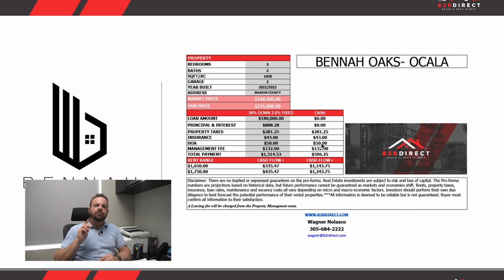Sales price on the 3-bedroom, 2-bathroom house, $225,000. We really believe the appraisal price on this property today will be in excess of $240,000. So you have built-in equity day one. Here we go with 20% down. We're calculating at 3.5% fixed for 30 years. Of course, it can be a little bit lower, a little bit higher than that, but this is just an example. Those houses are 1,459 square feet. 3 bedrooms, 2 bathrooms, 2-car garage, brand new construction.